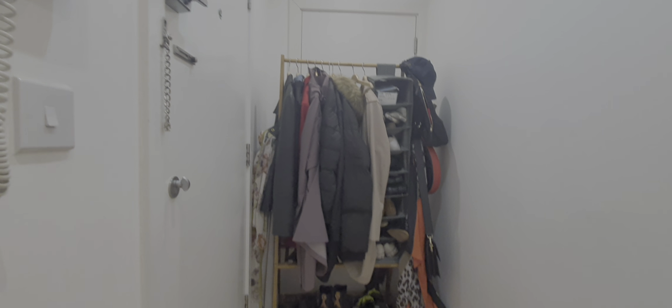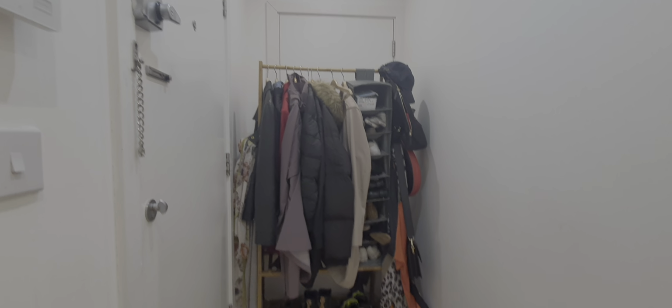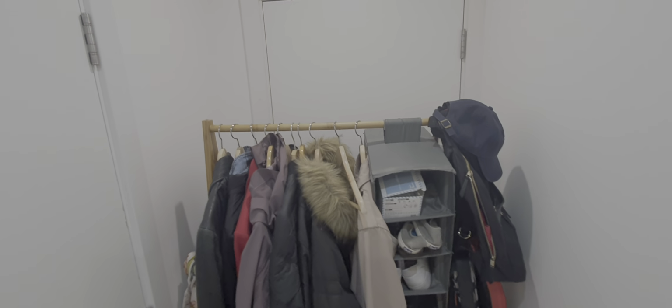This is a one bedroom flat on Oxford Street. So as you come into the property, we are in the entrance hallway. So behind this hanging rail is a storage cupboard.